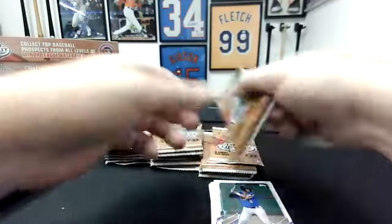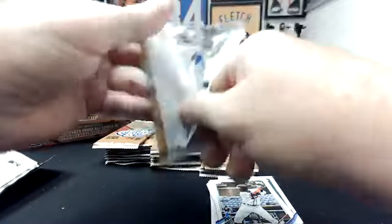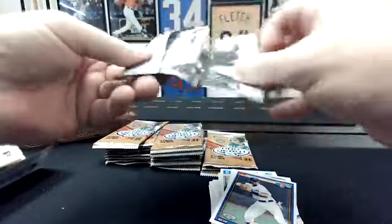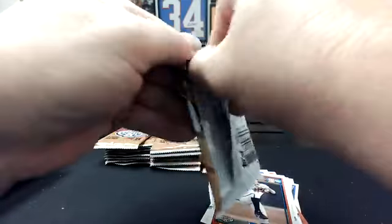Yep, I mean, that's been the problem, Eric, with all of this design for Topps this year. Yeah, at least the big leaguers, I just recognize them. For the most part, not all of them, but most of them.